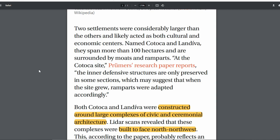Kotoka and Landiva, they're both over 100 hectares, which is 1 hectare is about 2.5 acres. So that's about 250 or so acres for each area. That's pretty big. A lot bigger than people thought 30, 40 years ago.